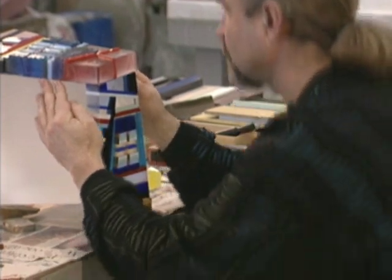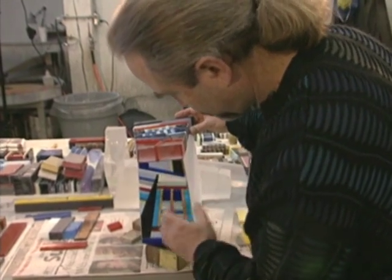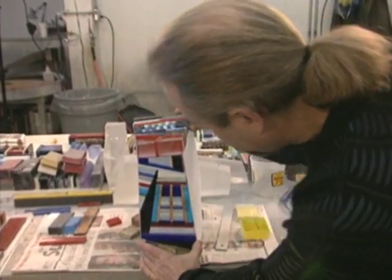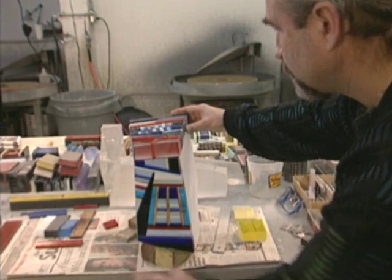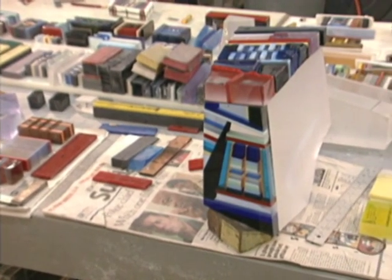Once the top panels are completed, they're machined down to a very fine 600 mesh surface using silicon carbide, and then they're laminated onto the blocks of glass. Once that lamination process is complete, then the entire sculpture is run through a series of optical polishing machines.